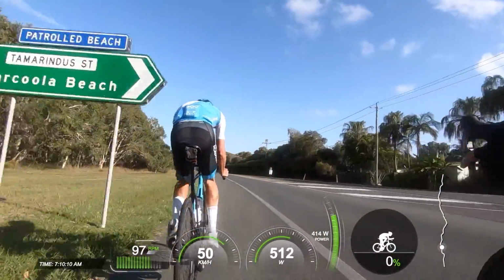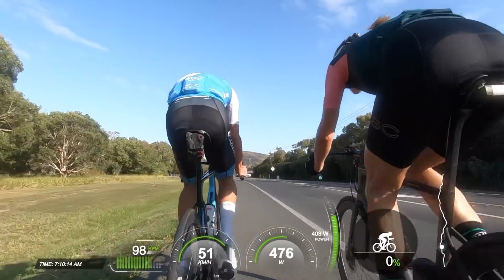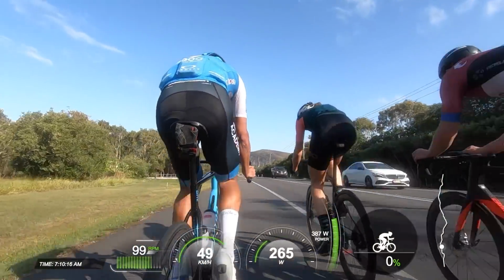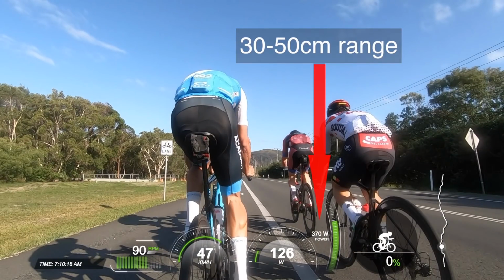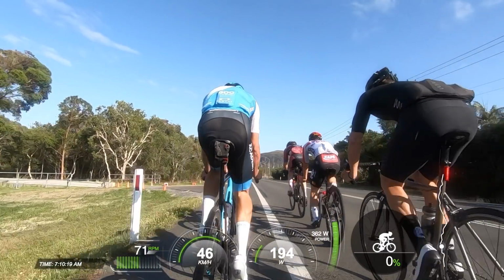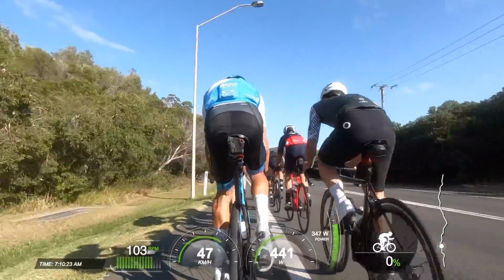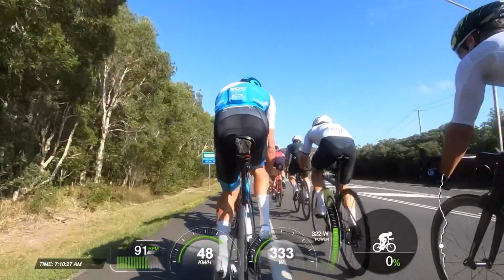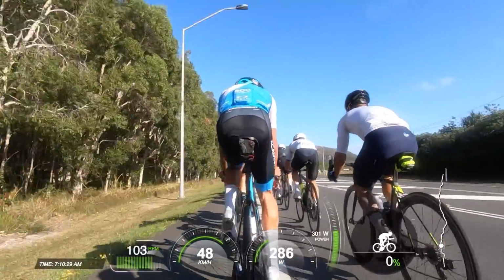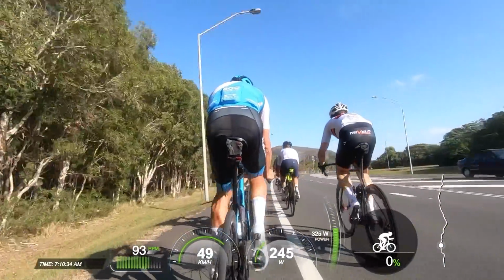Or you could even say roughly 1 to 2 30 centimetre ruler lengths is a great way to also look at it. So as you can see, Caleb's sitting somewhere between the 30 to 50 centimetre mark. Yes, it is hard to be 100% here on video review, but Caleb looks to be bang on, and so are the other riders coming from behind. Of course, with an open bunch ride, you're not going to see it perfectly from every rider, but all in all, everyone's doing a pretty good job here.